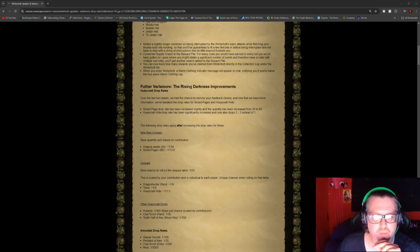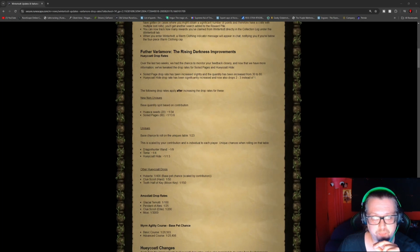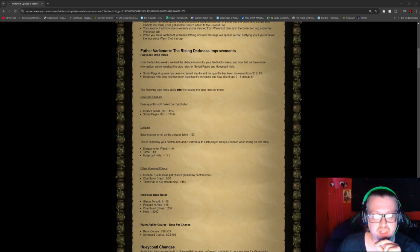Further, Varlamore: The Rising Darkness improvements. The Hueycoatl drop rates. So, the soiled page drop rate has been increased slightly, and quantity has been increased from 30 to 80. The Hueycoatl hide drop rate has been significantly increased, and now also drops 2 to 3 instead of 1. The following drop rates apply after increasing the drop rates for these new non-uniques.